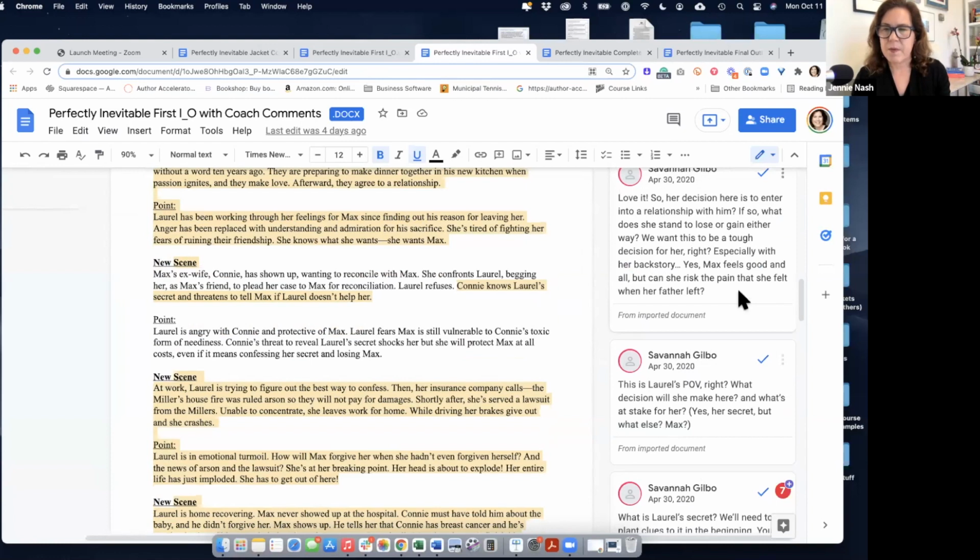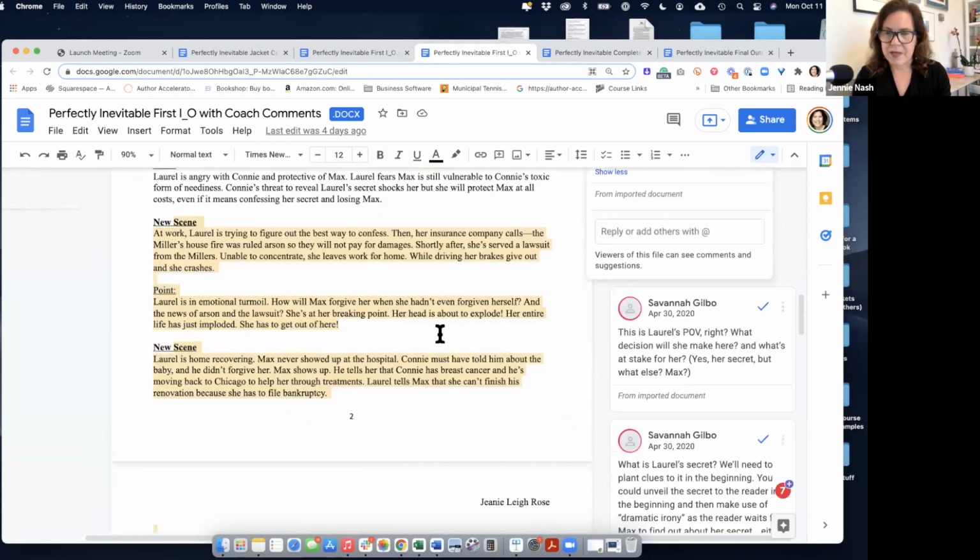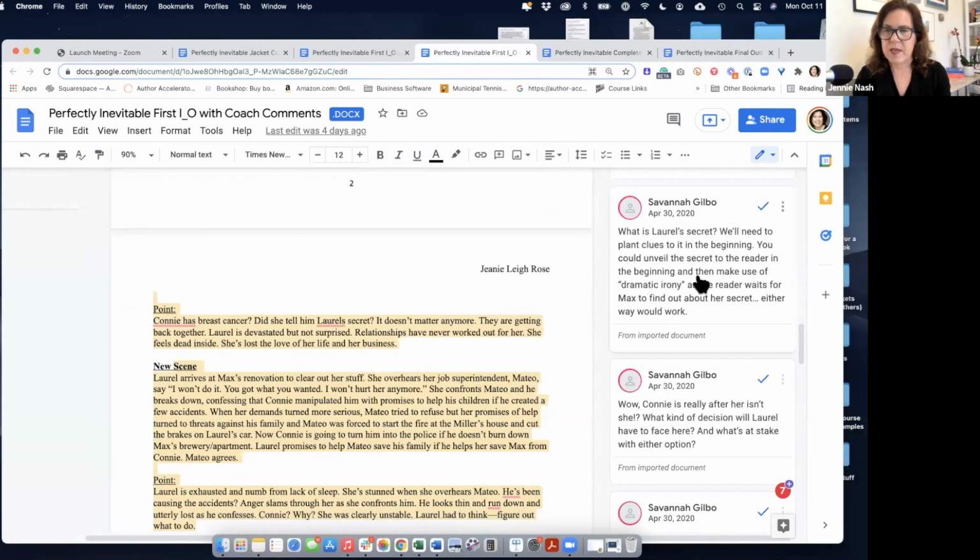So this is a point about the rising stakes and the decisions getting tougher and harder as you go. You can see all that in an inside outline. So there are many, many comments on here, and we start to see that there's a secret in this inside outline. And Savannah is asking really good questions here about what clues to that secret are being planted so that the reader is in on it and knows kind of what's happening as it goes. That is a really important thing with anything that's got a secret or a mystery or something in it. And we can track that on the inside outline.